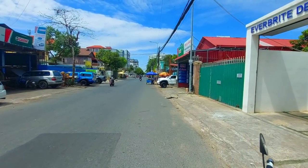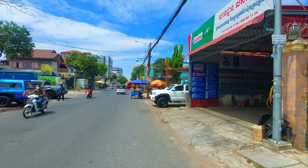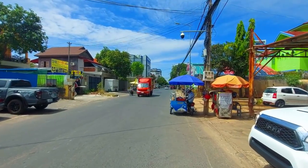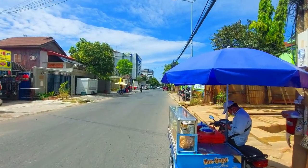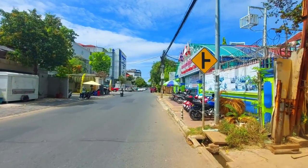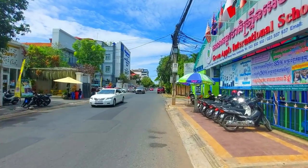So here we are out on the street in Toul Kork. I hope I'm pronouncing that right. I still can't get it. Like I say, there's plenty of coffee shops and restaurants in walking distance of the condo. I don't actually use a motorbike. If I want to go a bit further afield, I usually get a tuk-tuk. I've also got a bicycle, which my landlord chucked in with the price of my rent. So anywhere fairly local, I'll jump on the bicycle.